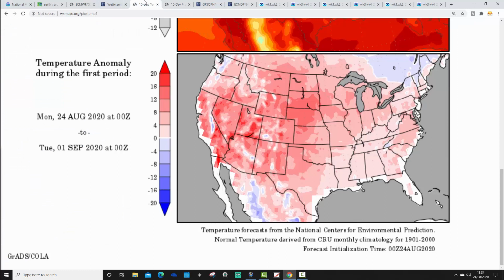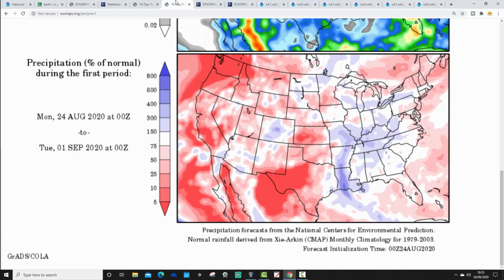Having said that, temperature anomalies are generally coming out a little bit above average for the week from the 24th to the 1st of September. The warmest anomalies to average are over on the western side of America still, a legacy of a heat wave, I suppose. But even on the east side of America, it's a little bit above average with temperature.